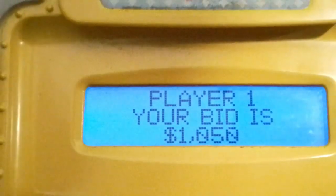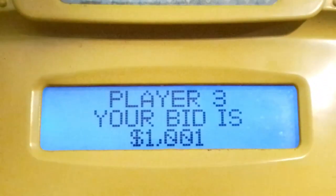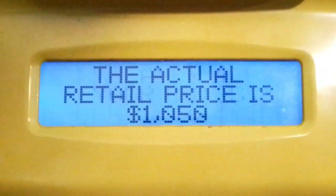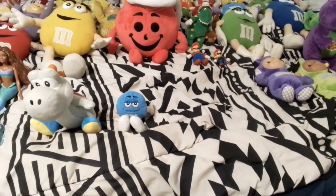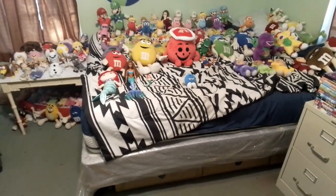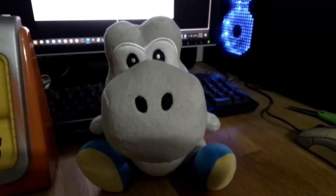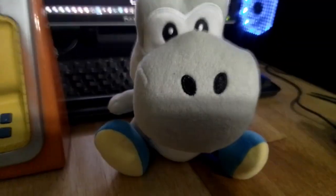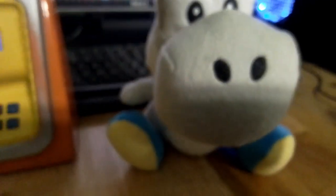So Yoshi's got $1,050, Blue's got $1,000, Mr. Maker's $1,001, and Miss Maker's $1,002. And the actual retail price is $1,050. Yoshi, come on stage, a perfect bid! Well, Yoshi, you win the luggage! And now let's see what we've got.